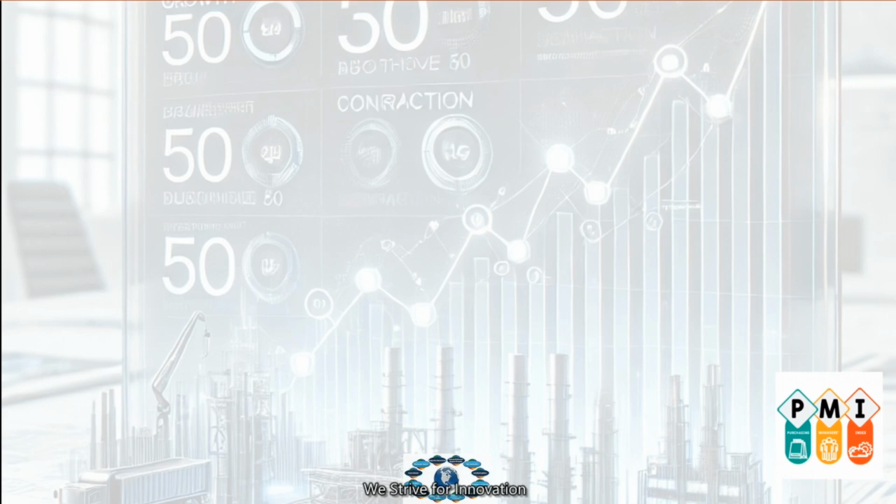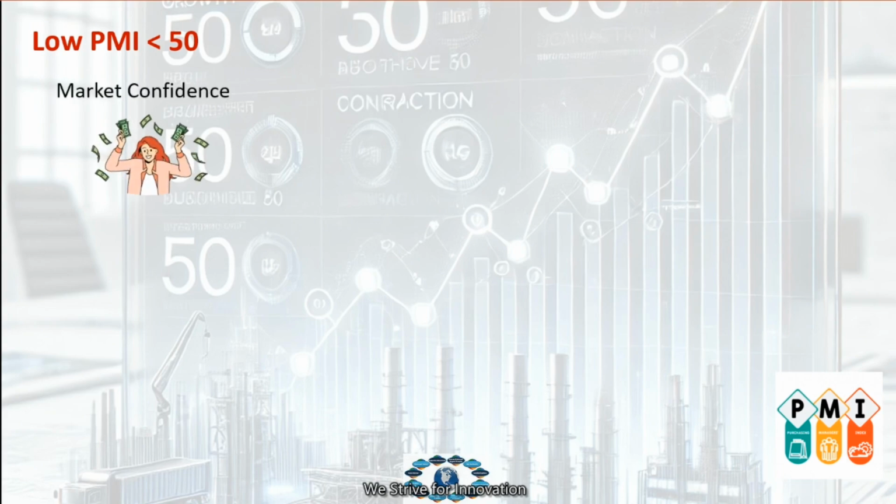Now let's see what's going to happen when we have a low PMI, how it will affect those aspects we have just discussed in the previous slide. Let's go for the market confidence first. Of course, a low PMI might worry investors about economic health, which will lead to market sell-off. So the market confidence will go down.